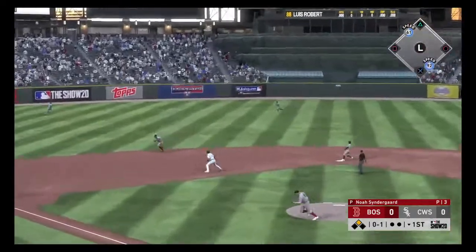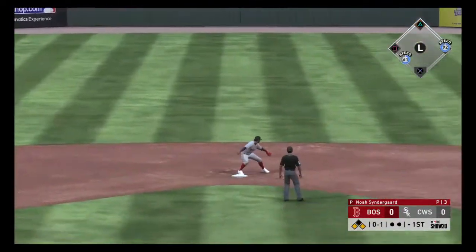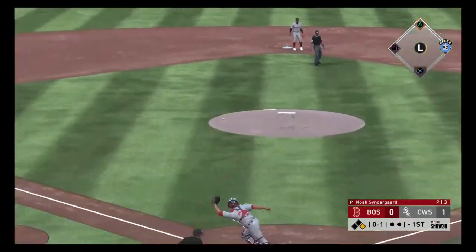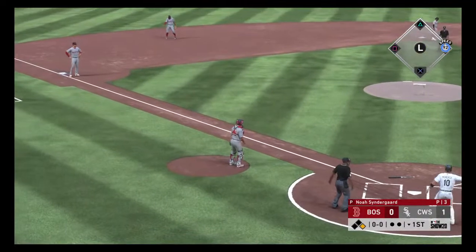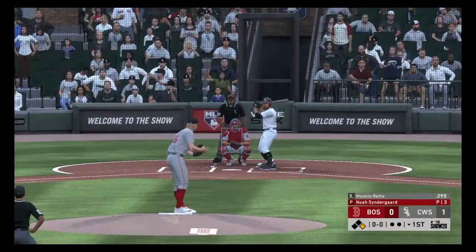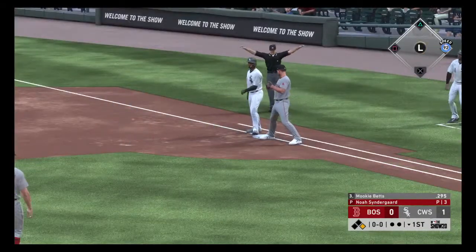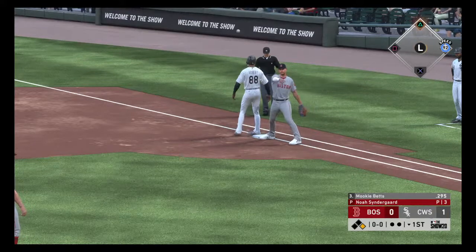Lifted in the air out towards left center. And that's going to fall for a base hit. He'll get it into second. And not in time as he just crosses the plate in time. That is third. The right fielder. Before the first pitch, a check at first. And he's back easily.